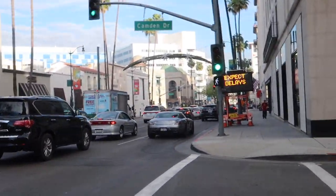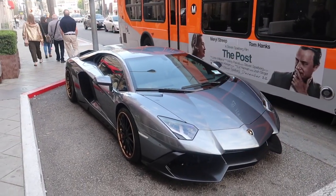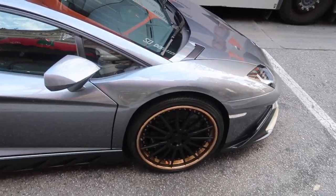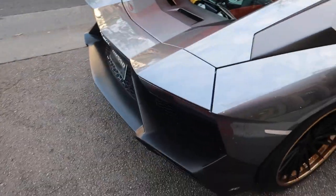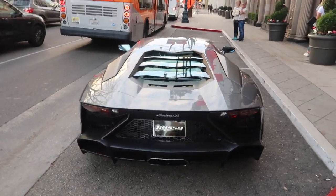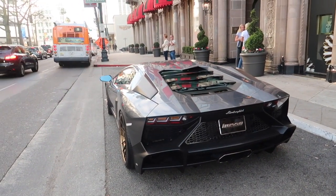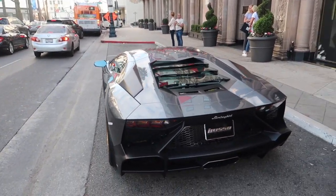Yeah, man. All right, guys, here we are. We found the Aventador. It's parked up at the Beverly Wilshire. Just taking a closer look. Look at those rims. Kind of like the gold and black. Carbon fiber everywhere. Oh, it's a 50th anniversary. Oh, that's why I liked it so much. Even better. 50th anniversario Aventador. If you don't like that, I don't know. You need to go somewhere else.